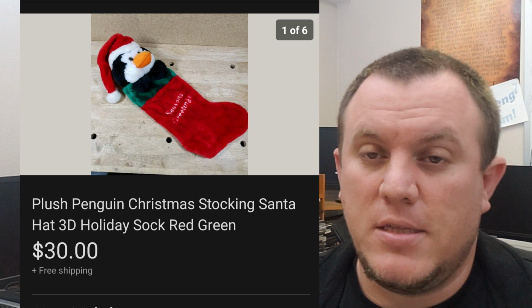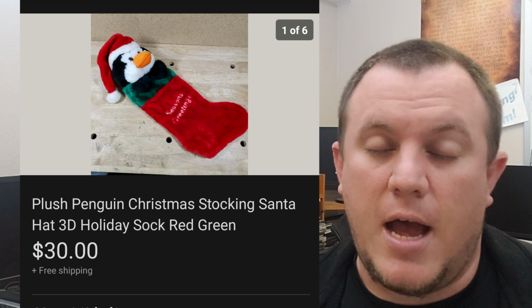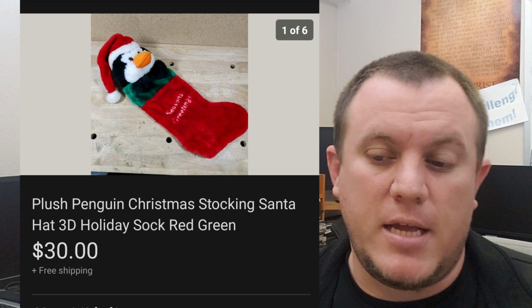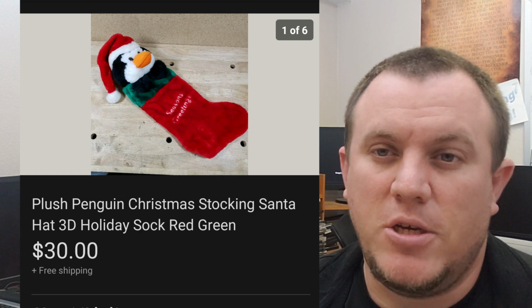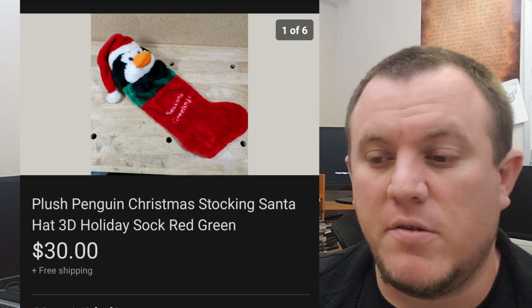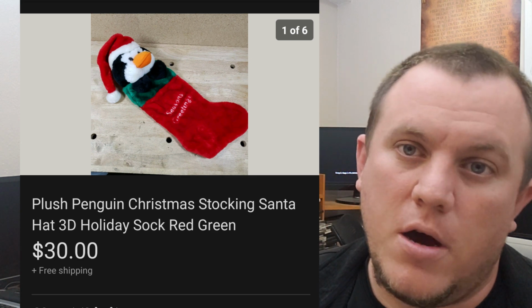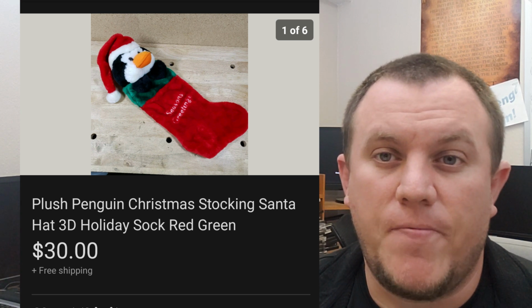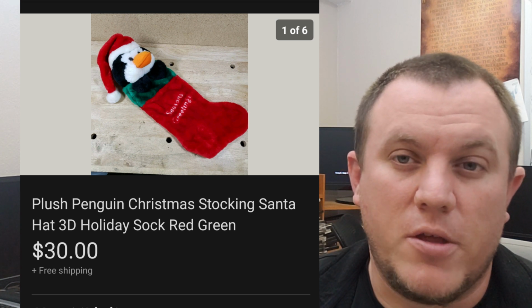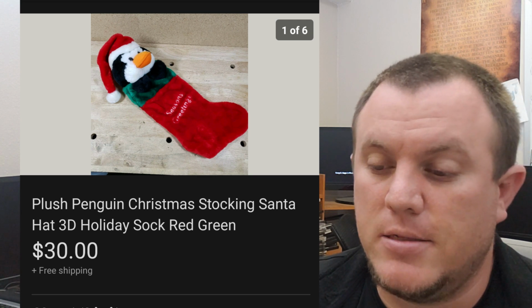Here's a plush penguin Christmas stocking. I told you guys before, this is the time of year you move these stockings. I usually stock up on them throughout the year at garage sales, estate sales. I look for the animal ones that are plush, kind of in your face, especially like the penguin. There's a Dalmatian one I've sold before. You get an Eeyore one or a Goofy one or whatever. They seem to sell. This one sold for a best offer of $30. I'm probably in it for no more than $2, and it goes out first class.